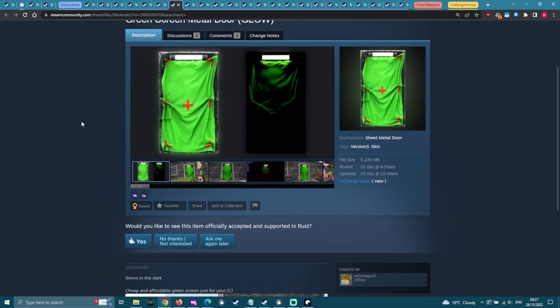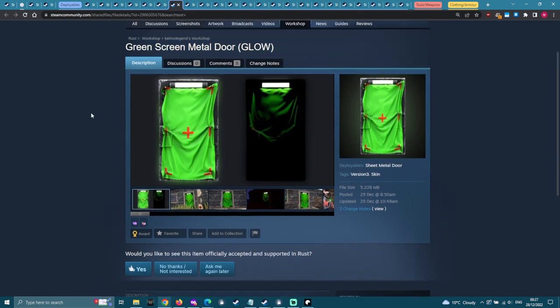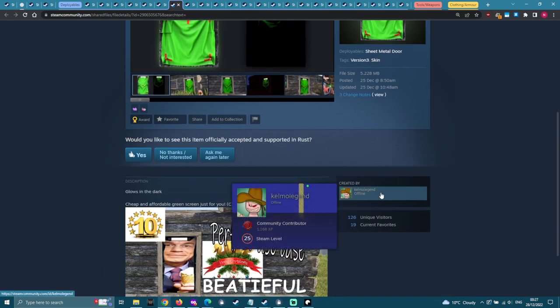Let's now move on to the green screen metal door which glows. So this is made by Kelmo Legend.